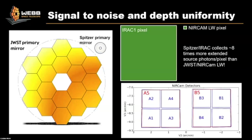It turns out that, for extended sources, you get around the same kind of signal to noise with Spitzer as you did with JWST. The reason for that is that although JWST has a much bigger collecting area than Spitzer, the pixels are much smaller, so the signal to noise per pixel is roughly the same. So you can't do a short exposure with JWST and get a good output. You have to spend quite a lot of time integrating, so the exposure times are longer than what you normally have in the outreach images.